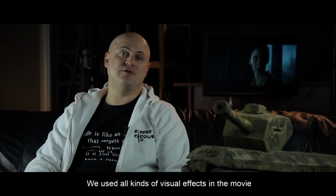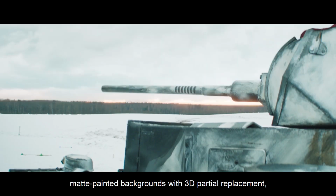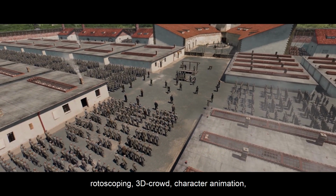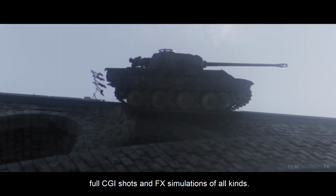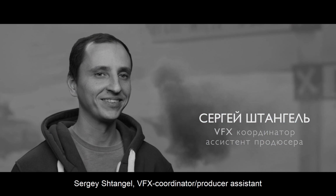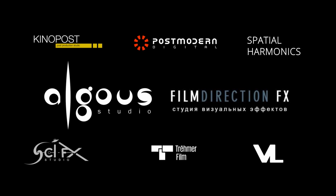We used all kinds of visual effects in the movie. Matte painted backgrounds with 3D partial replacement, full replacement of backgrounds with CGI, rotoscoping, 3D extras, character animation, full CGI shots, and effect simulation of all kinds. There were 8 VFX vendors from Russia, the Ukraine, Belarus, and the United States on this project.